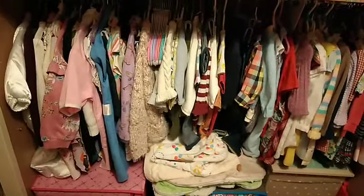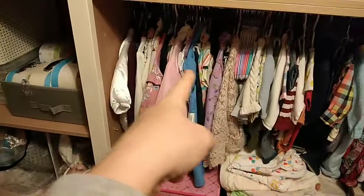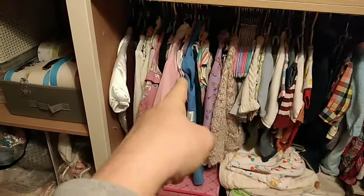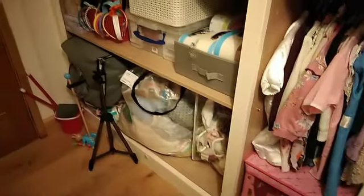He's growing his hair. And then this is Frankie's here. Frankie wears age 3 to 4 or 4 to 5, depending on the style. And then boxes of their own individual toys and books and everything go all the way along here.